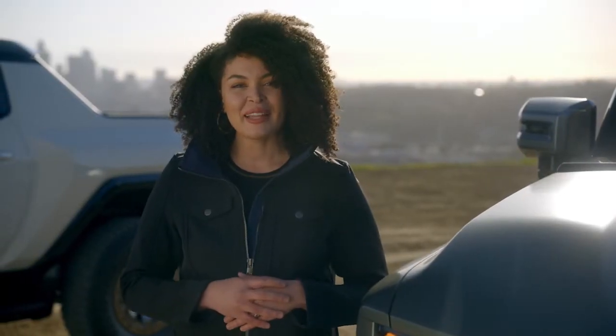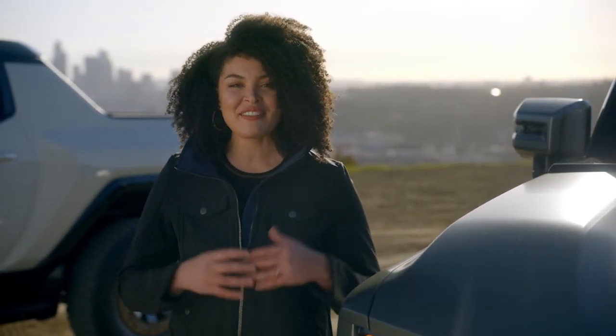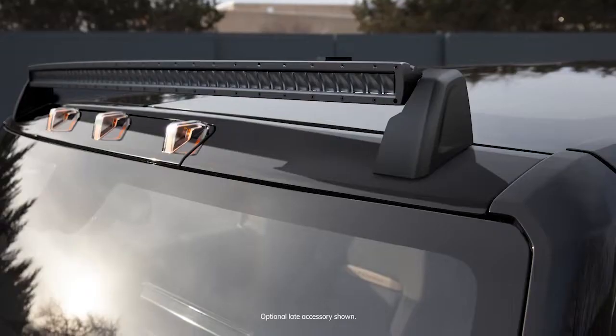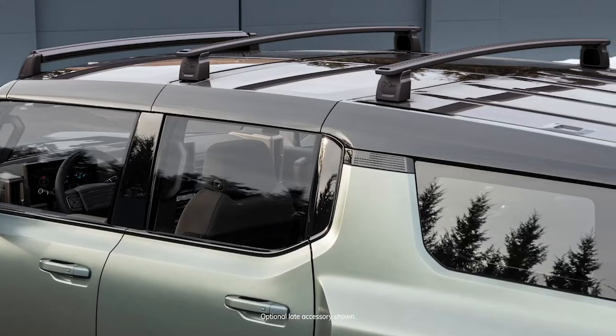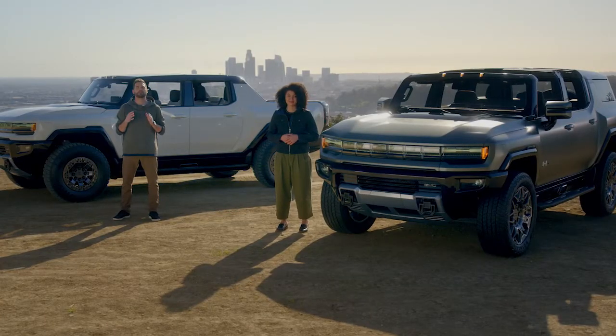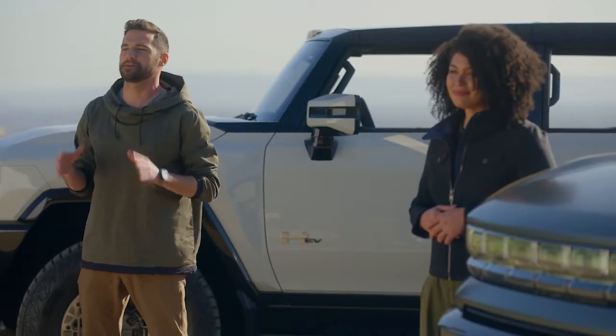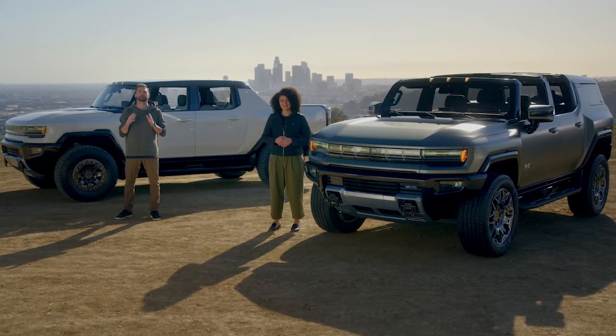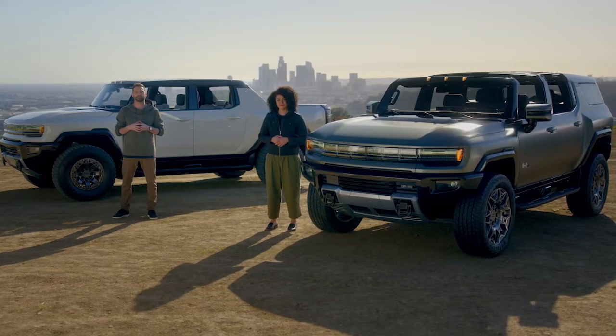And finally, to allow customers to personalize their Hummer EVs, a wide range of accessories will be available. Colored tow hooks, a light bar, and even a roof rack system are just a few of the many available accessories, which will enable customers to own a Hummer EV SUV perfectly suited for their active individual lifestyles. The GMC Hummer EV family represents a completely new and unmistakable design statement for GMC. It visually conveys an eagerness to forge new paths, which from a capability perspective, it's certainly ready to do.